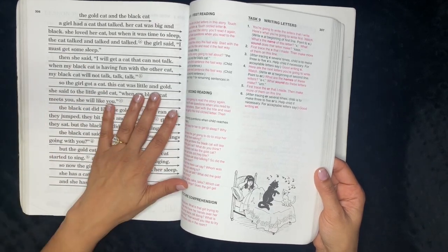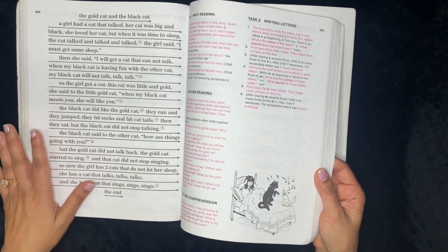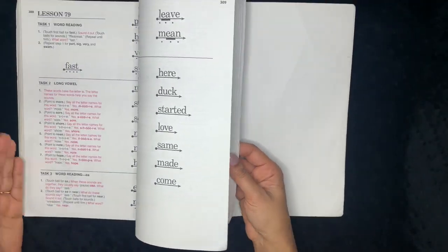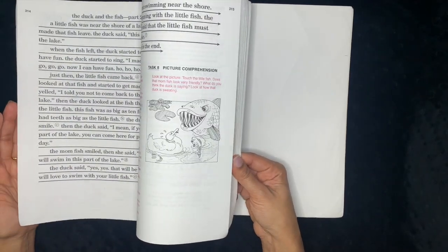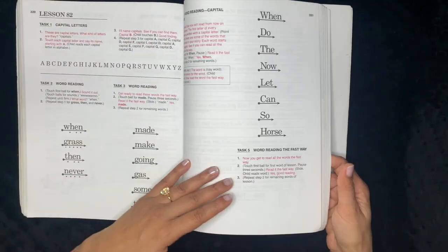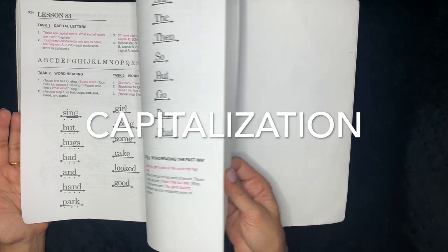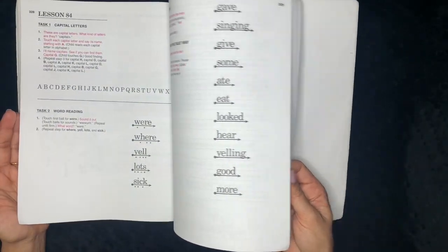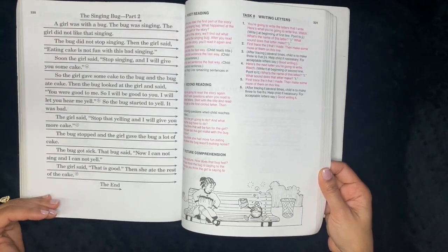On the other hand, my middle child, by the time she got to around here, could read this fluently, really had no issues with reading, and could sound out several words. And I sort of stopped the program at that point because she really was ready to start reading just chapter books. So again, capital letters are not introduced until around lesson 82. So about 4/5 of the way through the program, or 80% of the way through the program. And when that happens, they immediately start capitalizing the stories appropriately.